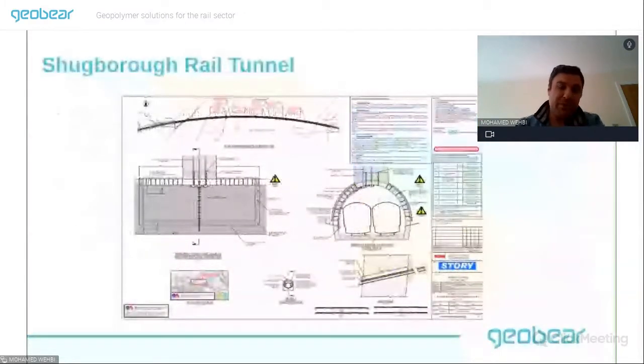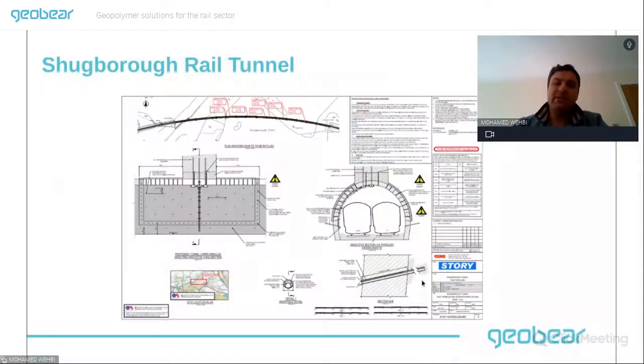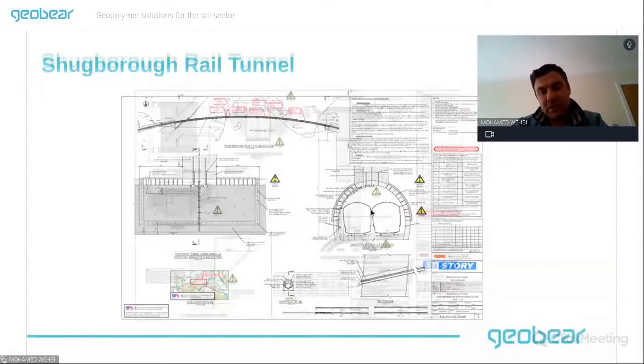And the final example is from Chopra tunnel. This is a project where we injected below the tunnel lining. What the client was experiencing was a significant amount of voiding behind the tunnel lining, with voids up to 0.5 meter deep beyond the tunnel lining. So what the client wanted us to do was inject and fill these voids behind the tunnel lining, and also fill the shafts of the tunnels.